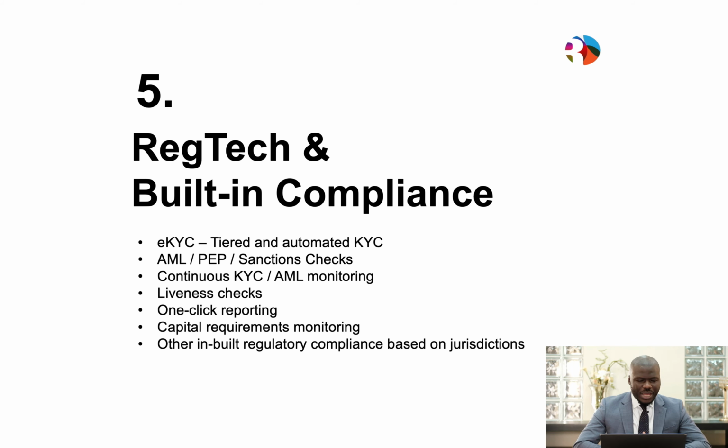RegTech is not limited to everything I've said. There are some regulatory policies that may be peculiar to you or to your jurisdiction. You could achieve those as well. You could build those into the product as well.